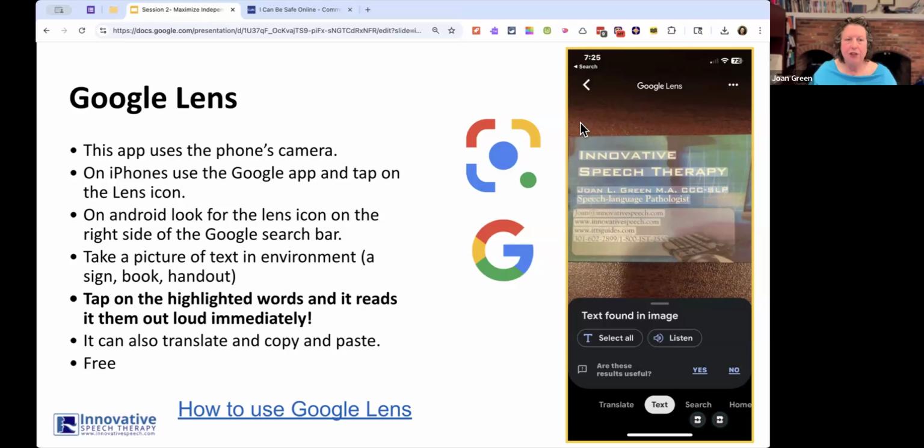So what you do essentially is you point it at text in the environment, and you can select the text, and it will automatically, immediately read it out loud. It's amazing. So you just tap on the highlighted words, and it reads aloud automatically.